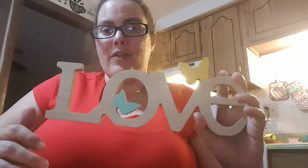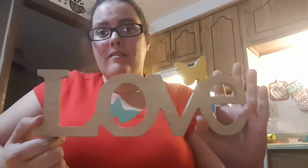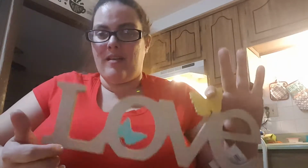I think it's cute, super cute. And I can't wait to put it up. I don't know if I'm going to do Valentine's Day because these butterflies are not red or pink. But I think this is a cute year-round decoration anyways, I guess. If I have to put something up for Valentine's Day, I'll probably put up a plaque. So this might go out in springtime because these colors remind me more of the spring colors. Okay. Let's see, what else did I get?